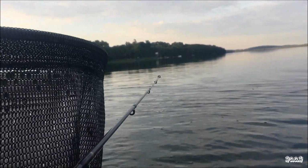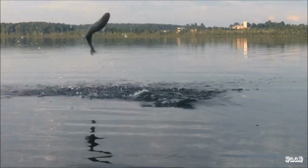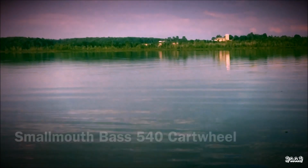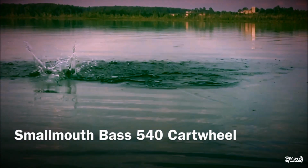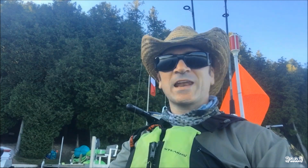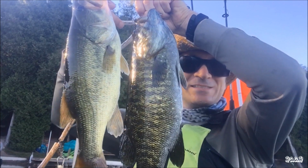So let's see that zoomed in and in slow motion. Isn't that a thing of beauty? So it's about 7:45 this morning, and I just landed myself a 2.5-pound pig. The other one's about a pound. Them's good eatins. Gonna have a good shore lunch today.